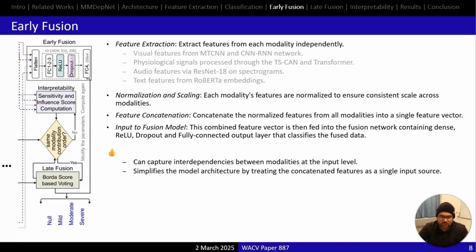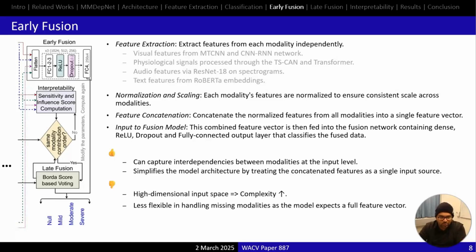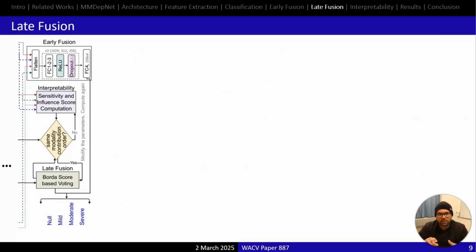The advantage of this method is that it captures the interdependencies between various modalities, and architecturally it is simple. However, computationally it is complex to process the high dimensional feature vector. Also, it is difficult to handle when certain modalities are missing, because we have a final encapsulated single vector. To handle the missing modality, late fusion is more helpful. Let's discuss that in detail.